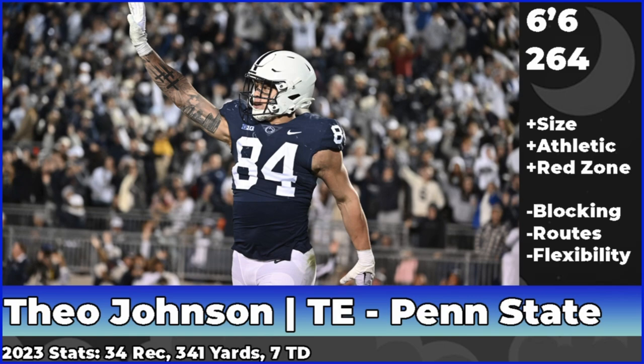As we go to Theo Johnson, the tight end out of Penn State, who made a presence, let me just say, at the Senior Bowl. He was awesome down there. Obviously, fantastic size at 6'6", 264 pounds. Athleticism as well is off the charts. You're going to see at the Senior Bowl and the combine that this kid's athleticism is absurd. And he didn't even get used that much at Penn State. Maybe part of that is Drew Allar's just a little bit inaccurate and couldn't actually hit him.